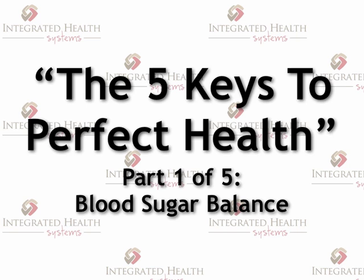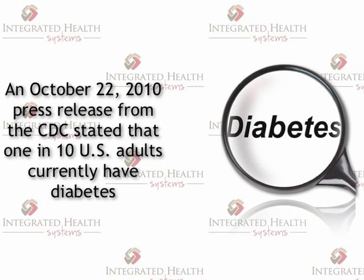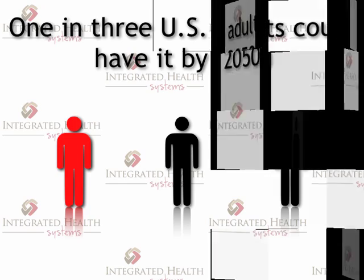And right now we will be discussing key number 1, which is blood sugar balance. It is commonly known that high blood sugar in the form of diabetes is devastating to your health. A recent press release from the CDC stated that 1 in 10 U.S. adults currently have diabetes, and it is estimated that as many as 1 in 3 U.S. adults could have it by the year 2050.